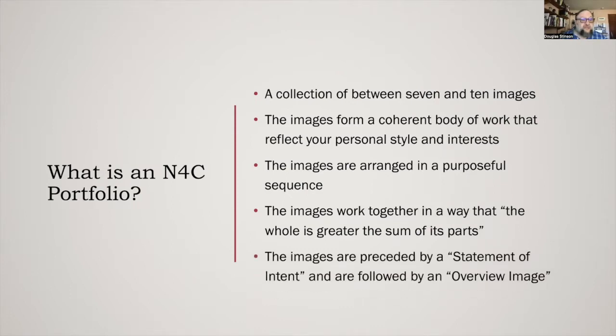Now, on a technical matter, in our portfolios, the images are preceded by a statement of intent and they are followed by an overview image. And in the rest of this presentation, we'll go into more detail about exactly what this statement of intent is and how to make it, as well as the purpose of the overview image and how you can create one.